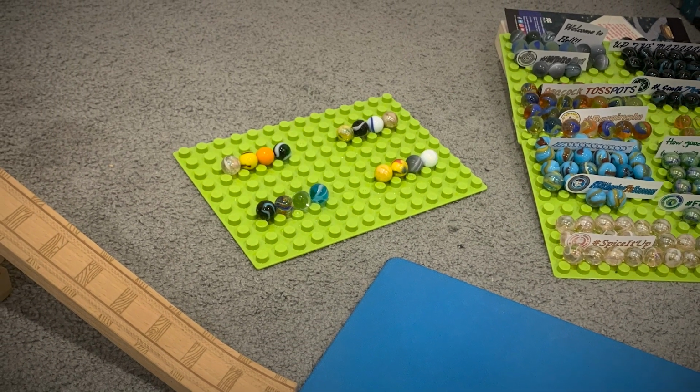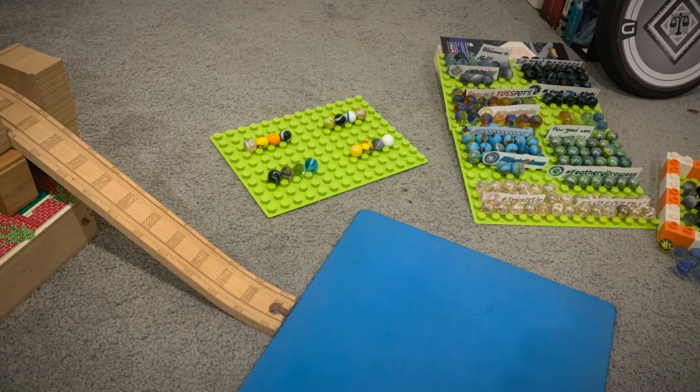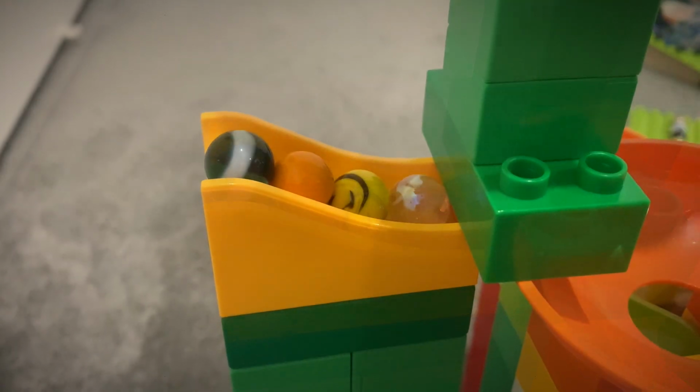And there you see the heats lined up and ready to go. And again, Team Sunrise and the Grayscales having seated together in Heat 4. That is unprecedented almost. 2 events in a row, the top 2 seated together. But Heat 1: Rosemary's, Honeycombs, the winners of the last event, Citrus Sprinters, and Lagoon Platoon. And off we go.